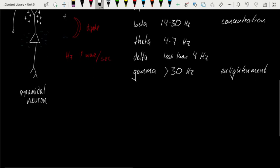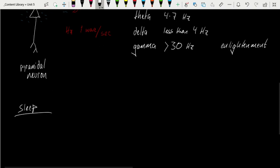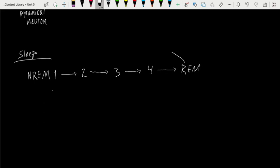Now, how might this be related to sleep? Well, if we look at sleep, and I'm the first to state that this is a little bit ambiguous, and you can look in different textbooks and find lots of different explanations. But for now, we're just going to keep it simple. We're going to follow sleep as a simple process from non-rapid eye movement, or NREM, and we're going to have several stages of this: NREM 1 to NREM 2, to NREM 3, to NREM 4, followed by REM sleep, or rapid eye movement, and that's going to come back and start the process again. The first time, maybe about 90 minutes, increasing in time throughout the night. So it becomes shorter and shorter.